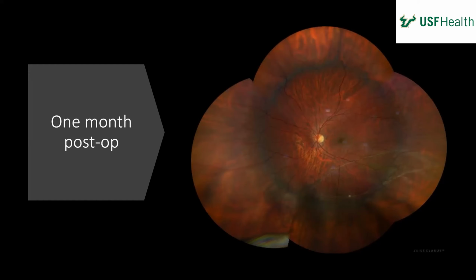I would attempt to drain this one. What I do is I pull the buckle up, and then to decompress the eye, just stick the 25 subretinal in. It decompresses the eye and drains the fluid.